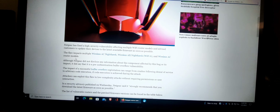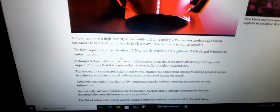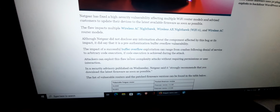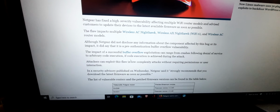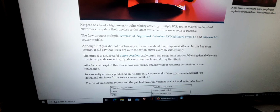So they provided a list of routers that are compromised on this. Excuse me, I'm sick. They provide a list of the vulnerable routers, so here is the list. I'm gonna zoom in and tell you as well. I'm telling you in real time, this is something to be taken care of right away.